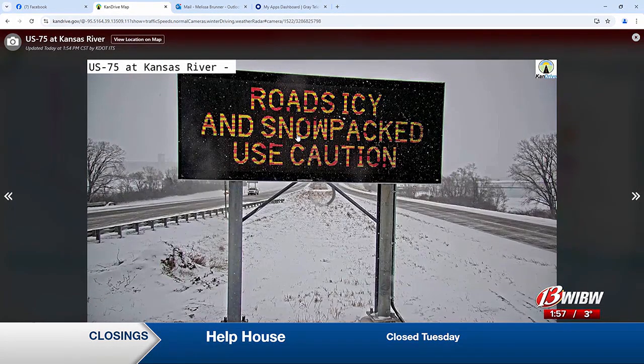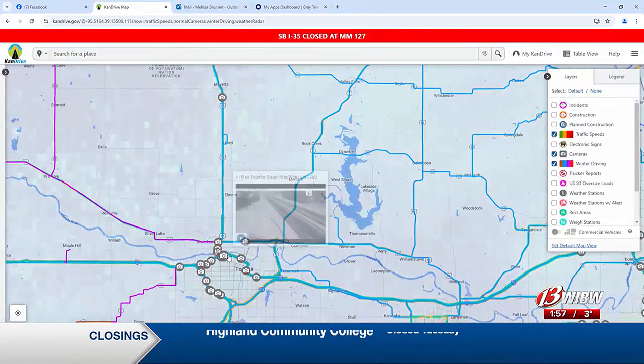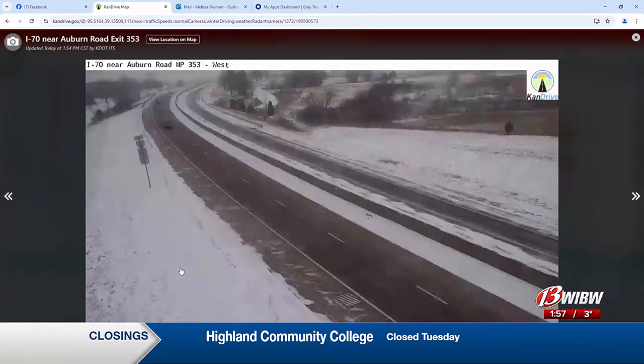Here at the Kansas River, they're just showing you the sign there. Roads are icy and snow-packed. Use caution. This is over the Kansas River at Highway 75. Again, the Westgate Bridge, traffic moving a bit more slowly. Let's take you to the west of town near Auburn Road. You can see not quite as bad there.